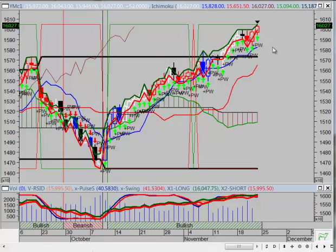All right, the next chart is the Dow futures. Everyone's screaming Dow 20,000. Who knows? We take it one day at a time. Right now, we just broke Dow 16,000 for the first time in trading history. Nice locked in bullish momentum.